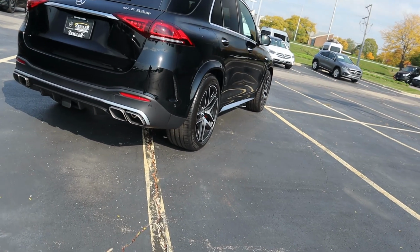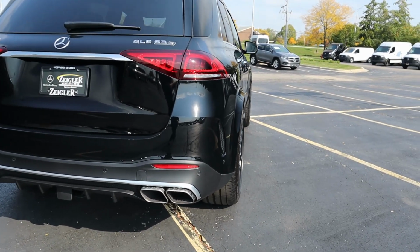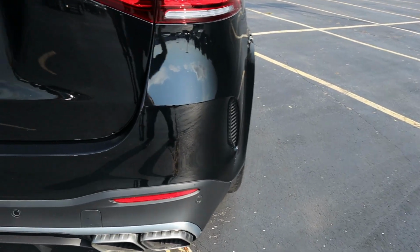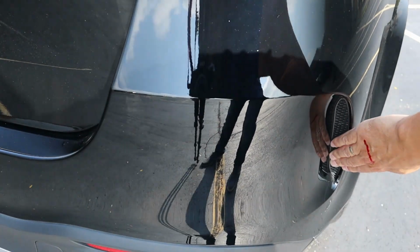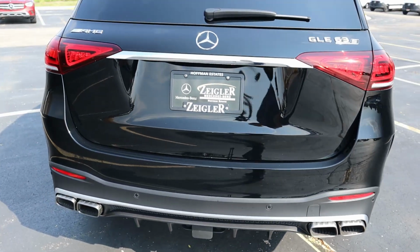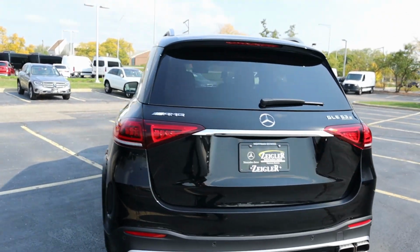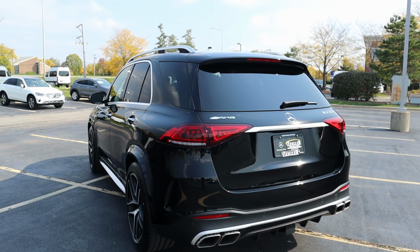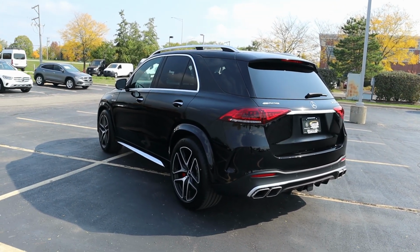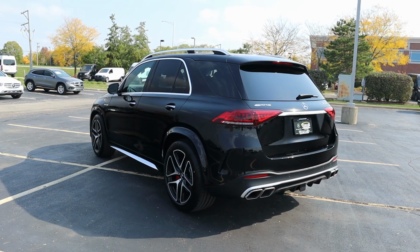It also has those air vents right in the back. Now these might not be functional, they're closed, there's nothing to them, but they definitely add to the sporty design of this vehicle. Like I said, the AMG not only tunes the engines, which is their main thing, but they also make the vehicle a lot sportier.